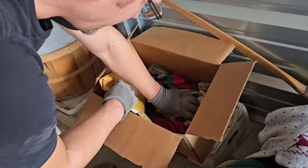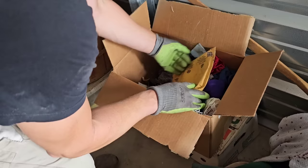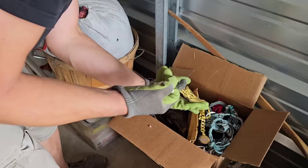It looks like all kind of hair stuff in here. They probably did shows with horses. Their daughter or something, you know. Probably had all these bows to match the horses. Oh, what's down here? There we go. See, sometimes this stuff can be sterling silver. There's more stuff down here. That was a belt, that last one.